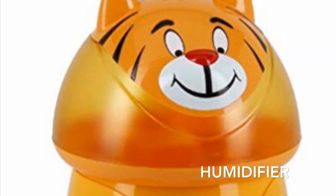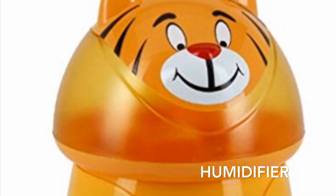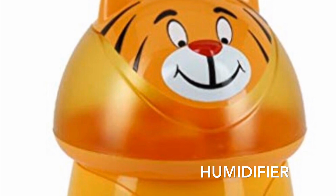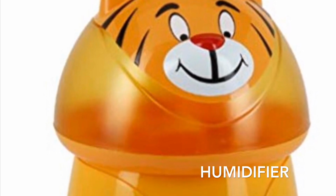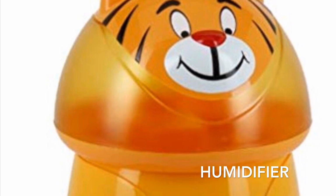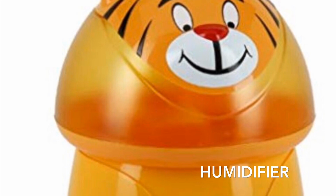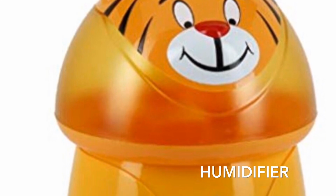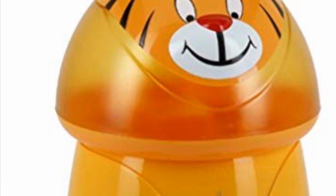They make these really cute animal humidifiers that you can use, and it's a cool mist humidifier. That can help moisten the air that they breathe in at night. Humidifiers can cause a lot of moisture, and we worry about mold, so just make sure you clean it regularly and pick out whatever animal they love, and that'll help encourage them to use it on a regular basis.